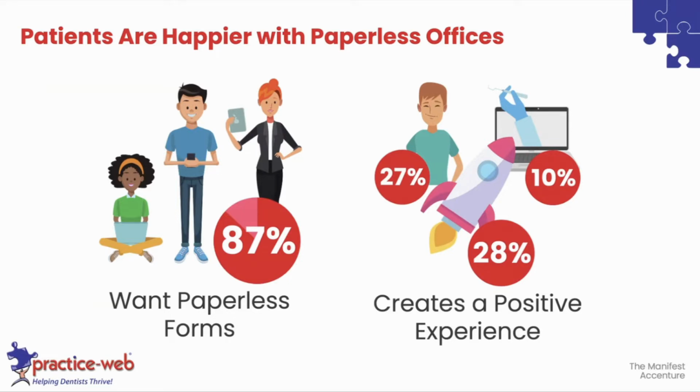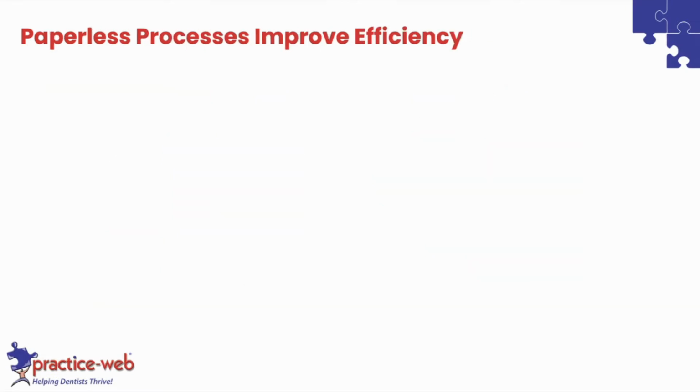But interestingly enough, even more than that, 28% wanted to have this sort of efficiency of doing paperless forms, right? And 10% of those surveyed said that the use of these digital technologies will really improve their experience. So overall, it's good for patient happiness. Now, how does it improve efficiency?